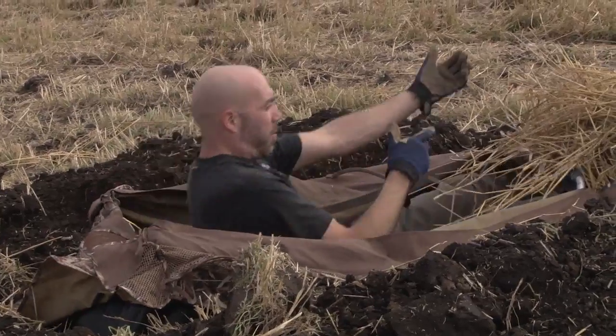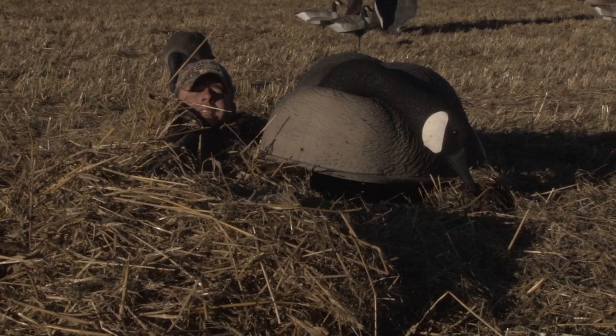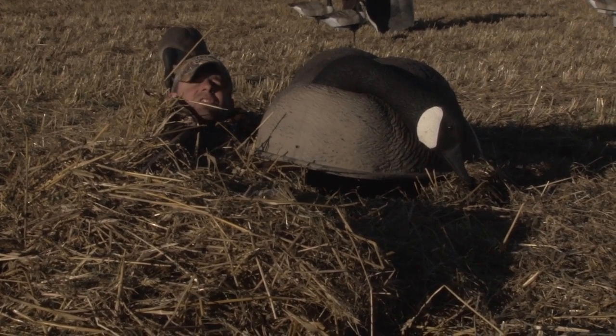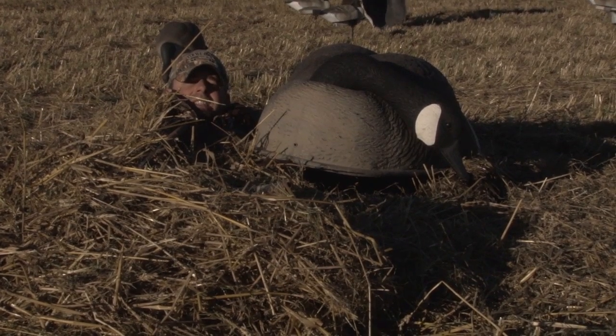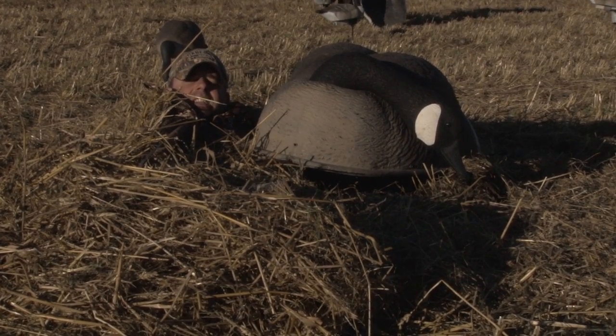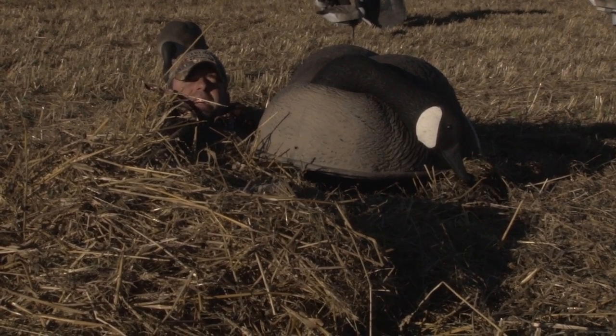The plan is we're going to shoot some geese. So all we need is for the geese to start flying. And then it's going to be interesting because I got to get out of this thing if we shoot geese to help the dog. And right now I can hardly move. But that'll be a good problem to have.